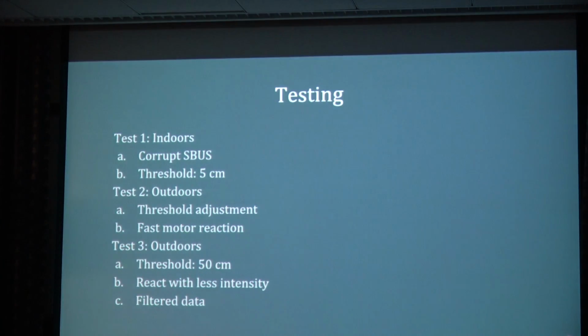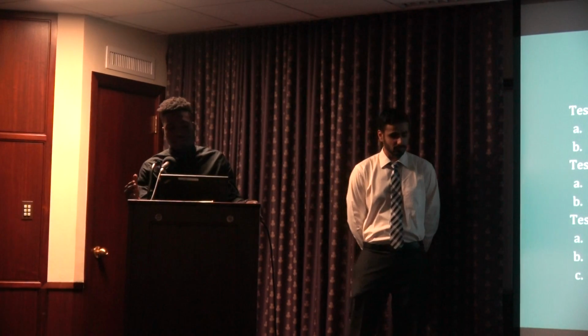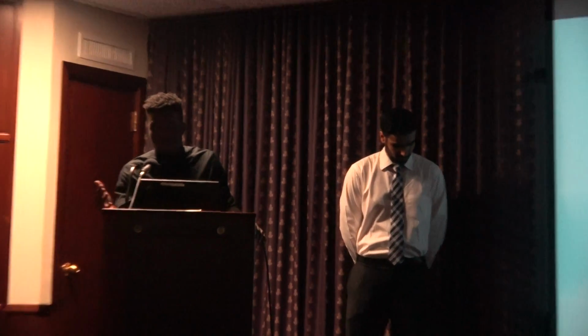So as you can see from the first drone experiment, with a corrupted S-bus, the drone was not able to fly because it was receiving the wrong messages. By having a threshold of about 5 centimeters, we were able to have the drone detect the object in front of it instead of finding objects such as doors or walls or chairs inside that same environment.